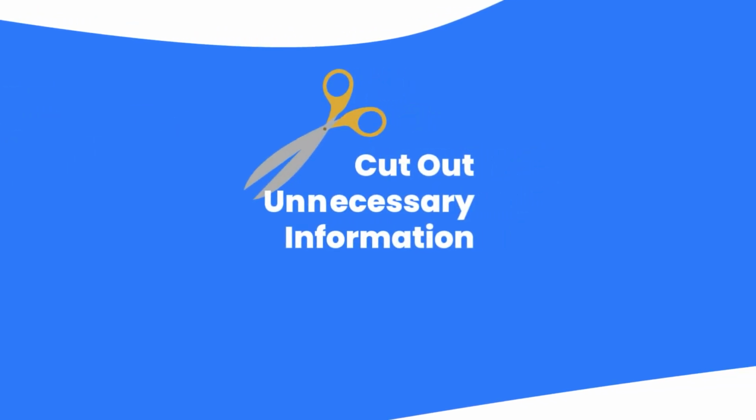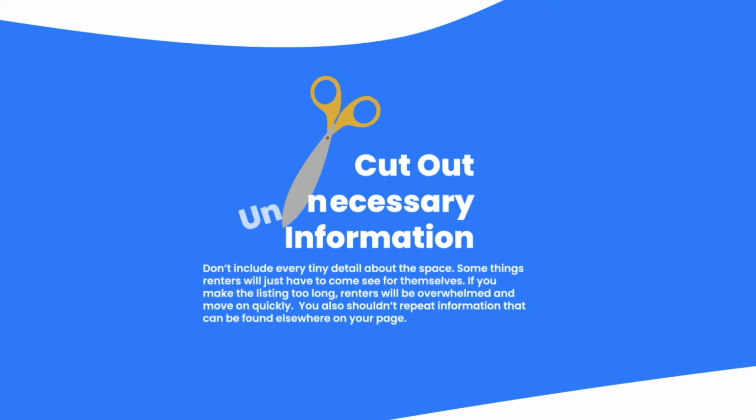Cut out unnecessary information. While we said to accurately describe the property, this doesn't mean you should include every tiny detail about the space. Some things renters will just have to come see for themselves. If you make the listing too long, renters will be overwhelmed and move on quickly. You also shouldn't repeat information that can be found elsewhere on your page. This includes info like number of beds, baths, and stories. Your phone number or contact info shouldn't be included in the listing either if it's mentioned elsewhere.